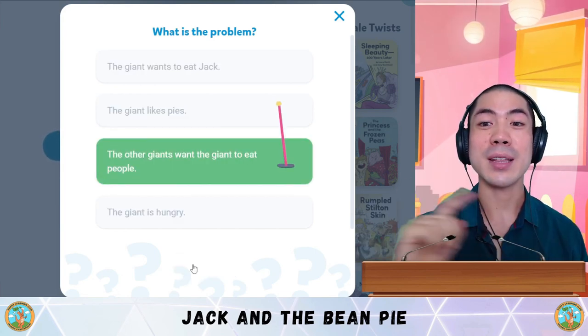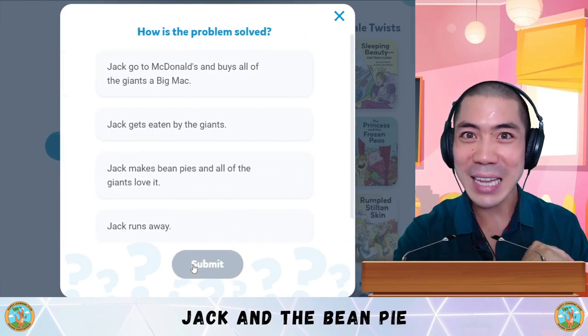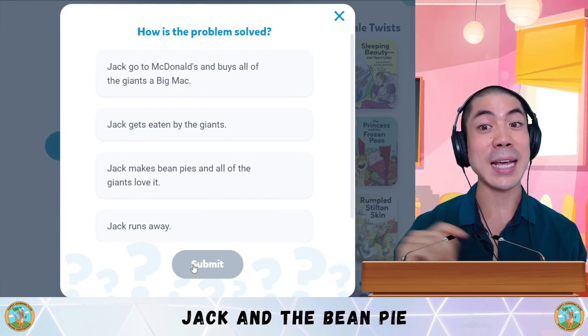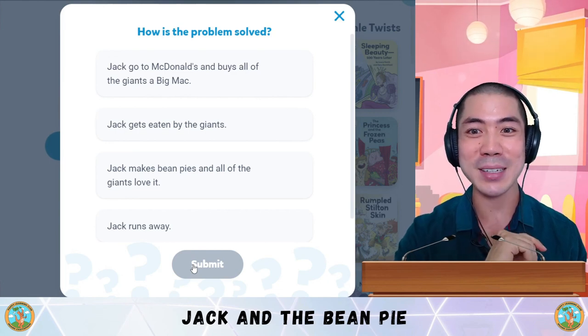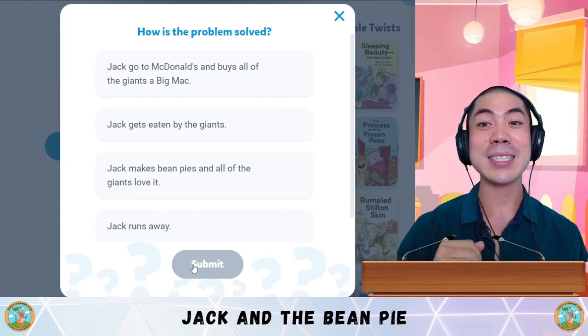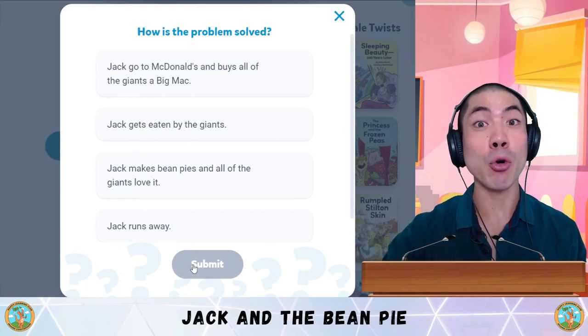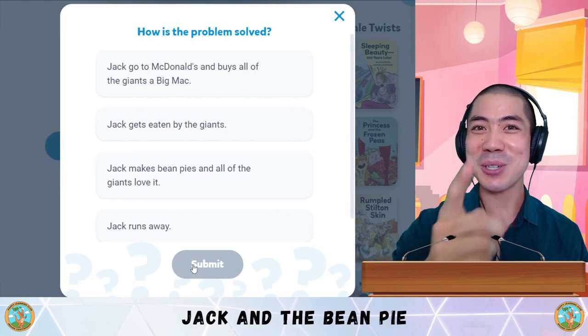Good. 3. The other giants want the giant to eat people. Now for the last question. Are you ready? How is the problem solved? Is it A. Jack goes to McDonald's and buys all of the giants a Big Mac? Or B. Jack gets eaten by the giants? 3. Jack makes bean pies and all of the giants love it? Or 4. Jack runs away. What do you think?